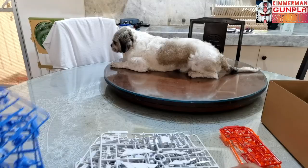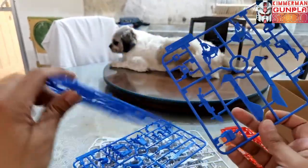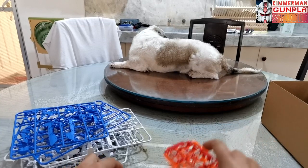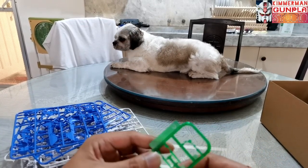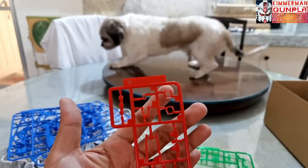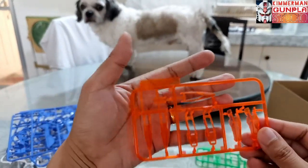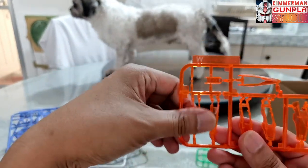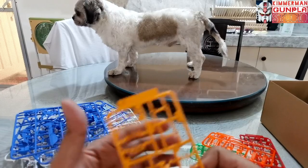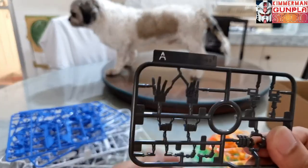For the blue parts, we have here runner P, runner Q and another runner Q. So we have two sets of runner Q. For these small frames, we have runner U for clear green plastic, runner V for these red detailed parts. We have clear orange plastic for shoulder designs and, what's this, for the shield design, which is runner W. We have runner T, yellow colored runners. And finally, the manipulator sets for the hands, we have runner A.